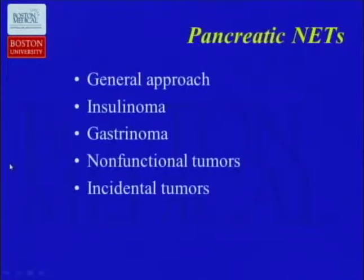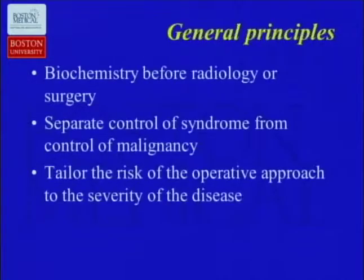These are the topics that I'm going to cover: the general approach to pancreatic neuroendocrine tumors, a little bit about the three most common subtypes, the two functional tumors that are most common, insulinoma and gastrinoma, as well as some about non-functional neuroendocrine tumors of the pancreas. And then finally, this very hot topic of incidental tumors of the pancreas that we see increasingly because of the widespread use of imaging.